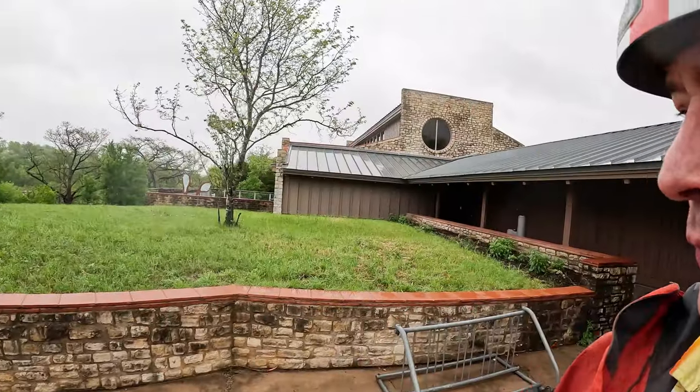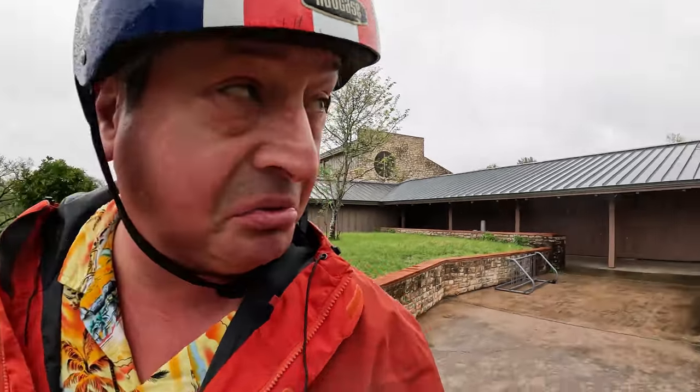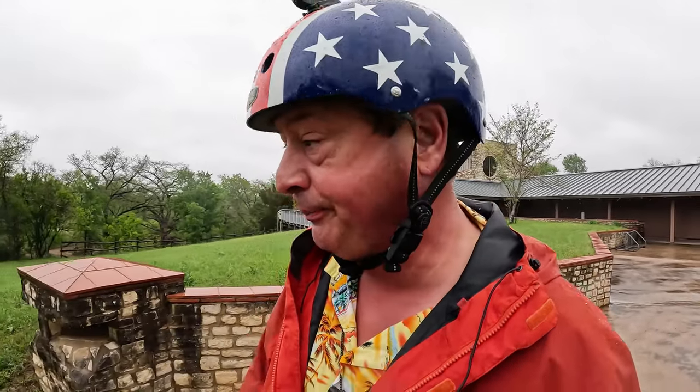The Nature Center at McKinney Falls State Park is only open on the weekends. It looks like they got some cool stuff in there. It's a really cool building. It's a bermed building, half underground. It's closed today because it's Tuesday. Let's go see if we can find a waterfall.